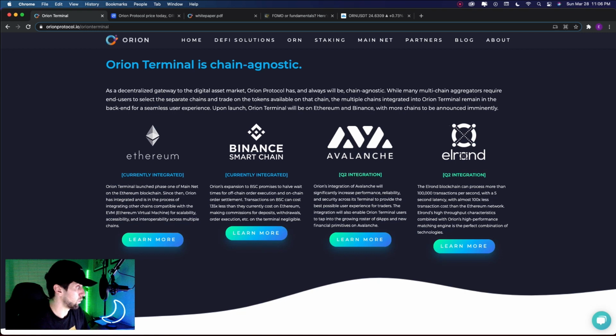And along with that Q2 integration is coming Elrond. The Elrond blockchain can process more than 100,000 transactions per second with a 5-second latency, with almost 100 times less transaction cost than the Ethereum network. Elrond's high throughput characteristics combined with Orion's high performance matching engine is the perfect combination of technologies. And we've talked about Elrond a pretty good amount on this channel. We're very bullish on Elrond. It's one of my largest staking bags, so I'm definitely looking forward to this partnership.